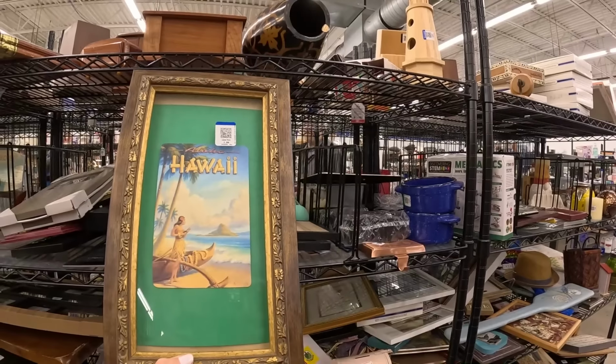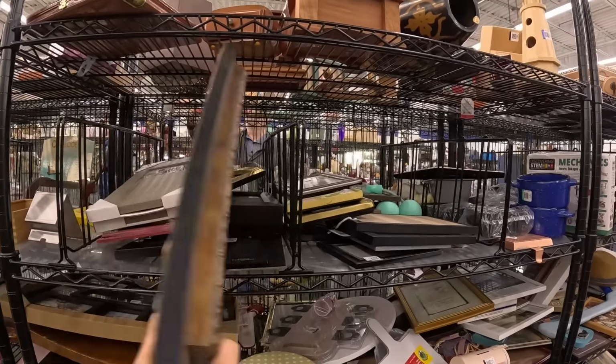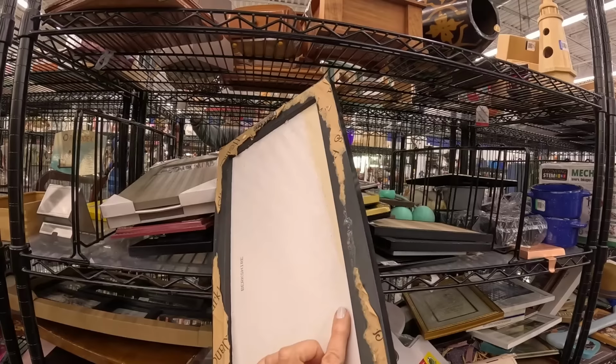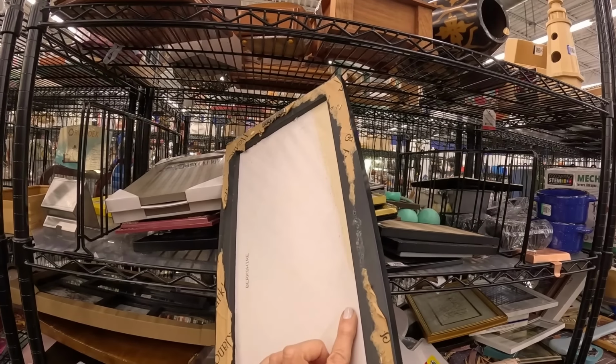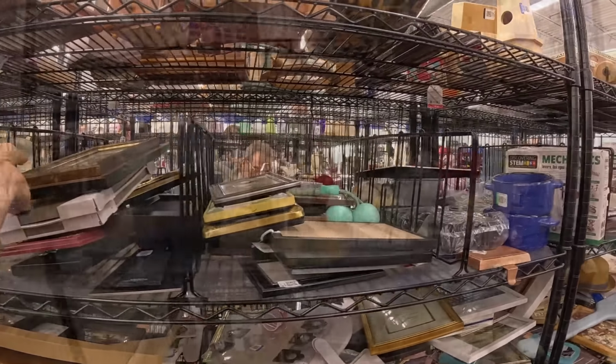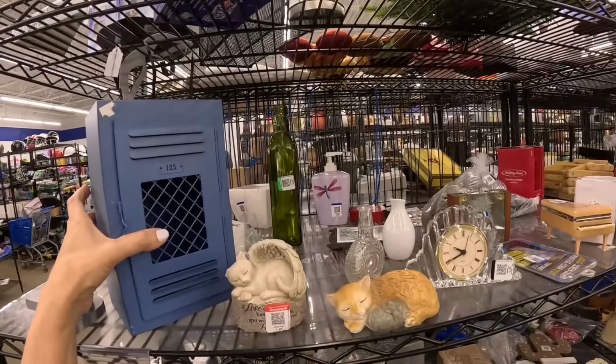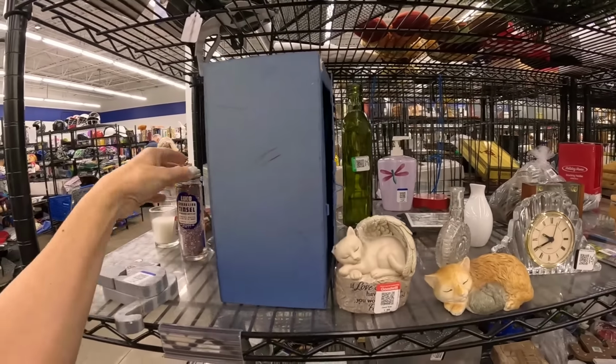Oh, here's a picture of Hawaii. I'm wondering if that's a postcard and somebody framed it. I almost like that. Okay, this was sold in Kirkland's, so not handmade. It is the official tchotchke aisle. I don't think Goodwill calls it that. That's what I call it.